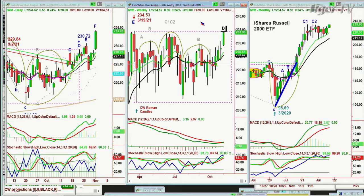In other words, the rectangle formation in the iShares Russell 2000 has just been continuing for months. You've got March, I said April, May, June, July, August, September, October, and now we're into November, and it hasn't broken to a new high yet. It should, because in the monthly chart, peak C1, C2, just as you saw there, often goes to that leg D. So that's the Russell 2000 playing a huge catch-up. So we're going to be watching that.